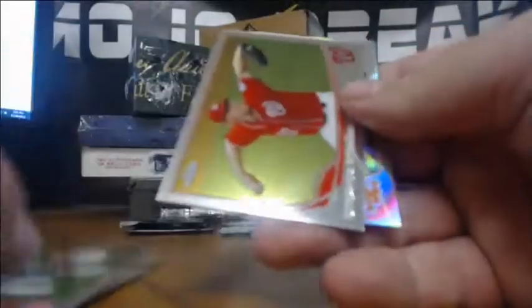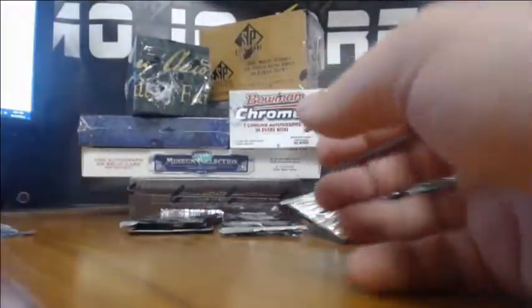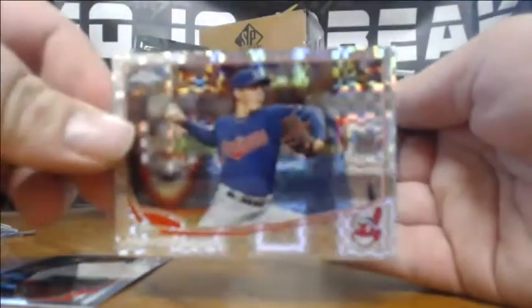Carlos Beltran, Stephen Strasburg, Matt Harvey, refractor, Nolan Arenado. Got one more auto coming. Hiroki Kuroda, Todd Frazier, Eaton, Jed Lowrie. Aroldis Chapman, a Trevor Bauer X-Fractor, Kyle Gibson, and Victor Martinez.